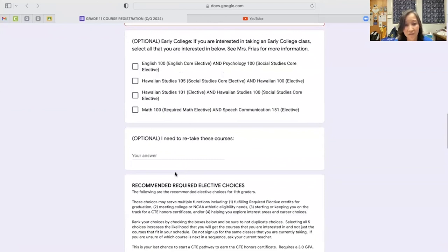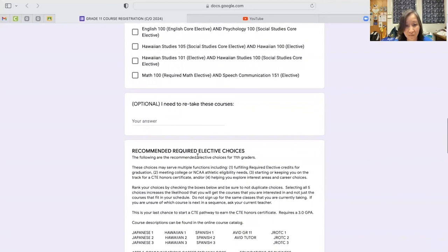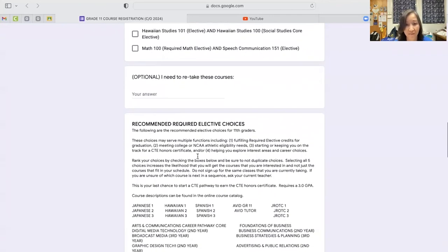And then here, I need to retake these courses. So this is where looking through your transcript and going through the graduation requirements is key. You will type here, I need to retake these courses. So for example, if I failed US history, or if I failed Algebra 1, or you know what I mean? If I failed something that I know I need to make up, I type that in here. Okay, but that's optional because I know that doesn't pertain to all of us.